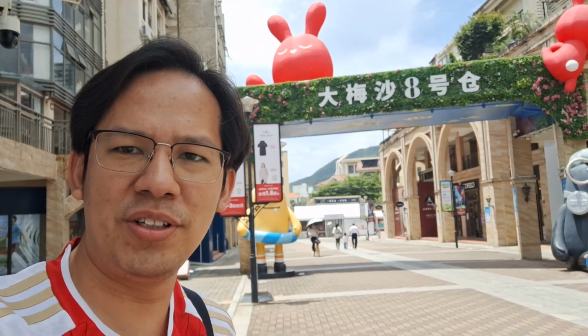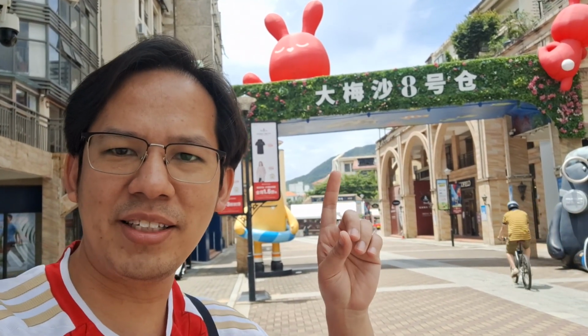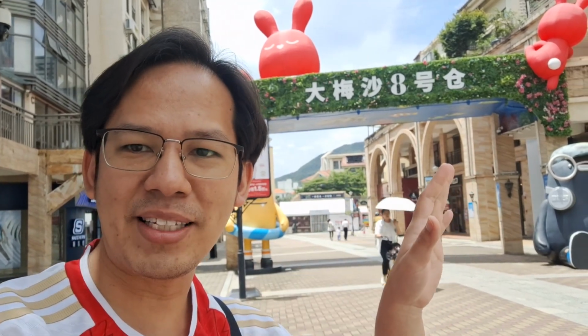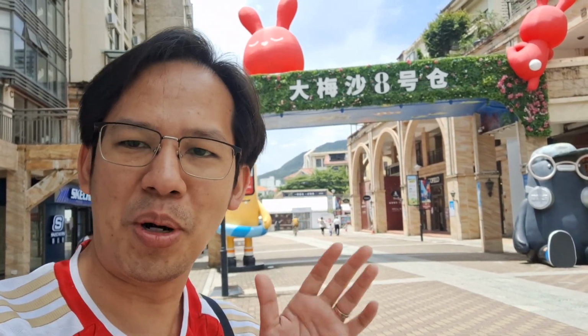Hey, good afternoon. I'm at 大梅沙八号仓. It's very close to the 大梅沙 beach. We are here on a Saturday. Took us about an hour. Still pretty jammed, but we decided to come.